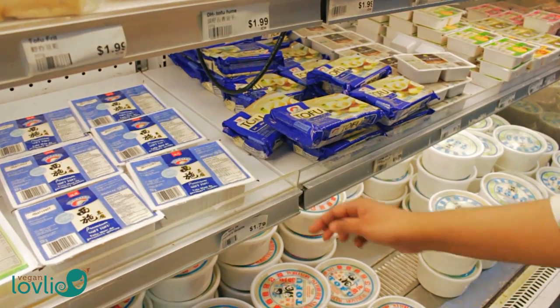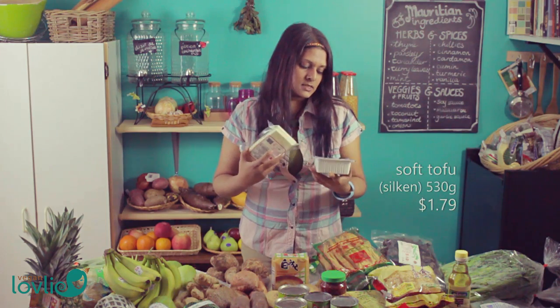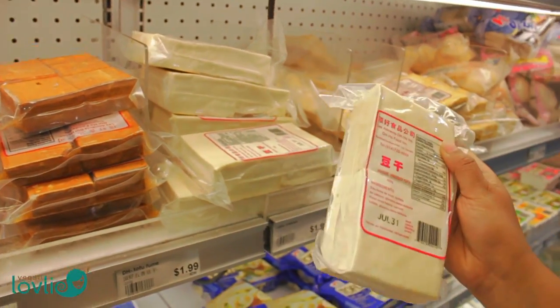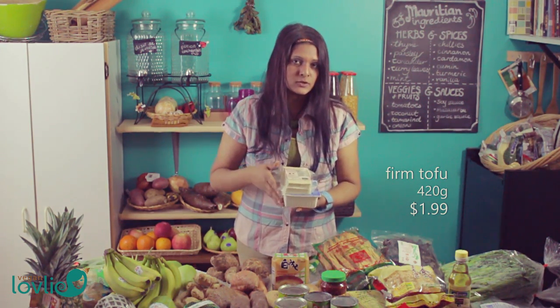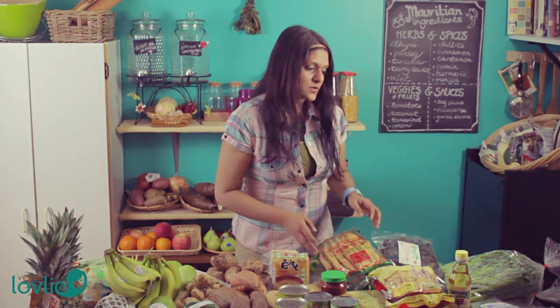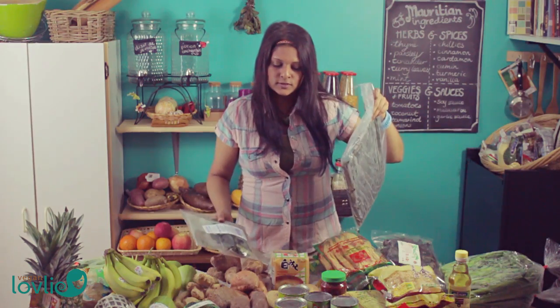And these are some tofu blocks. This one is soft tofu, so that's like a silken tofu, and that one is regular tofu, but the texture is softer. So I like these ones because I like tofu to be a little bit softer than what you get at regular stores. So next I also got a couple of items from the frozen section.